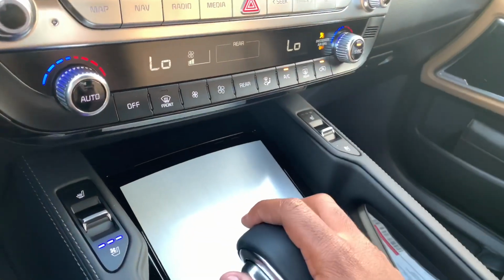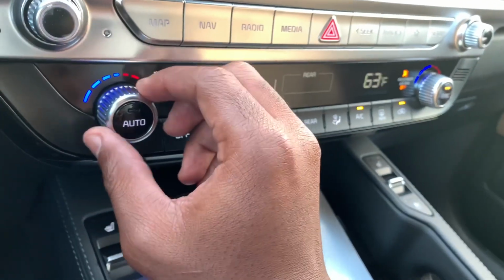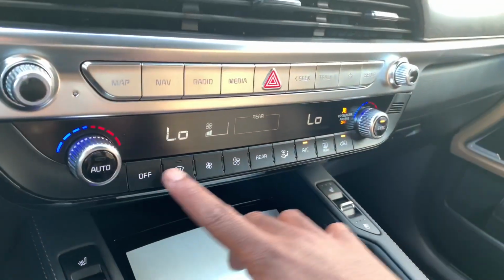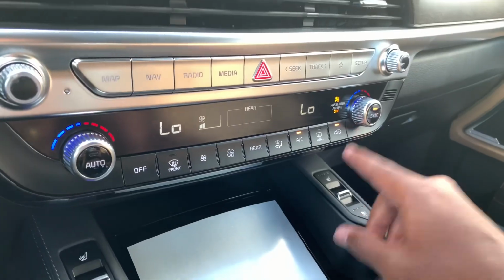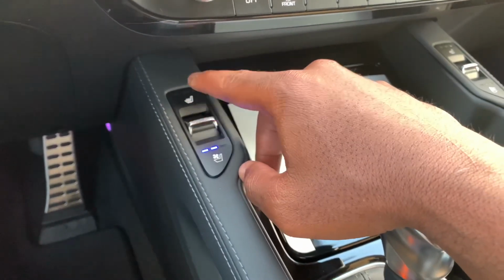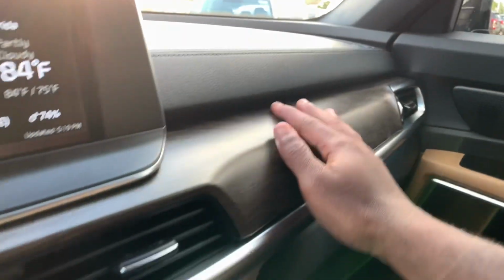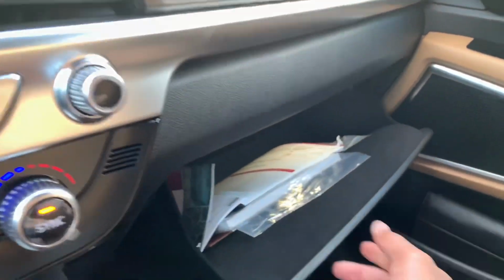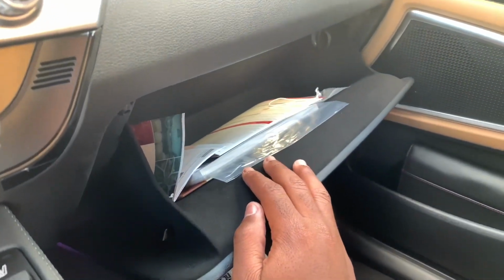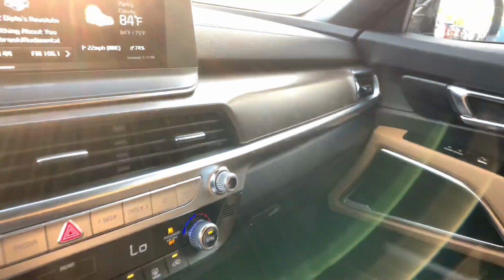That's just me nitpicking. You guys do have these nice quality buttons for your fan speeds here. There's all hard touch buttons for your dual climate control as well. 3-level heated seats and 3-level cool seats, which feel pretty good. They feel ice cold. You also have more of that wood trim here. Your glove box is not that small, not that big. It is damped and it's lined with felt. It has a nice quality feel to it.